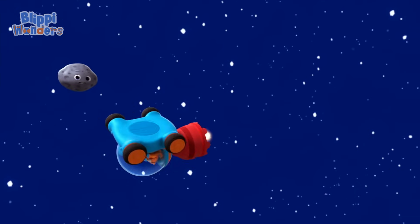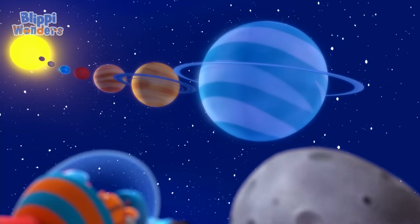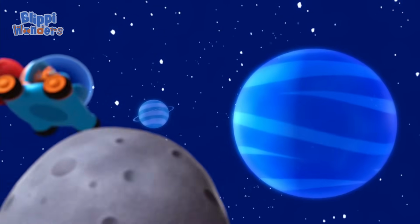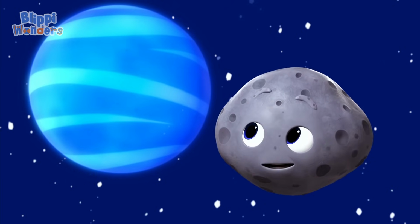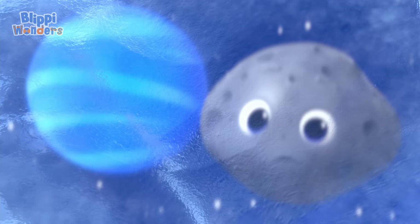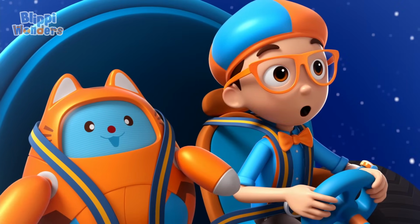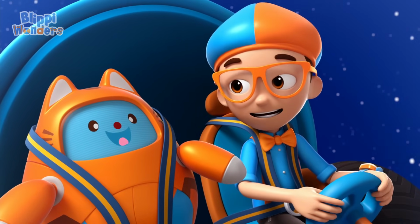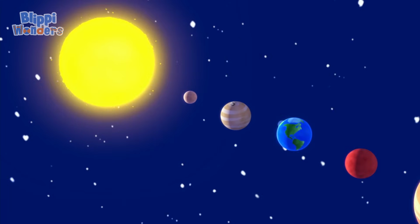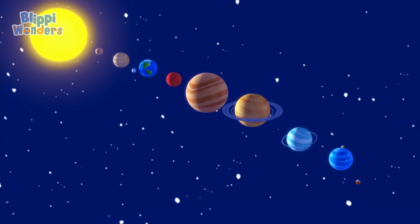Whoa! Yeah! Whee! Wait! We haven't finished yet! On your left is Uranus, billions of miles from the sun, pretty cold. Now let's hear it for the furthest, windiest, and coldest planet, Neptune! Whoa! I have the answer to my question. What planets are in our solar system? Mercury, Venus, Earth, Mars, Jupiter, Saturn, Uranus, and Neptune.